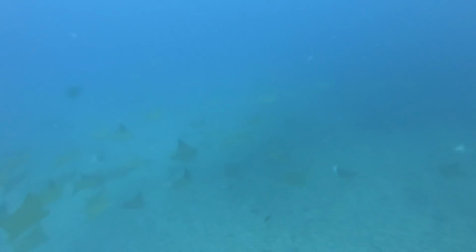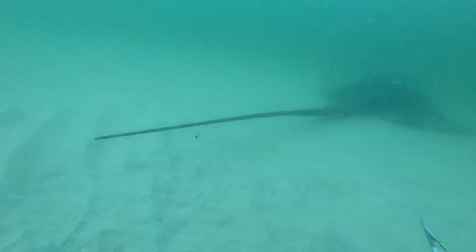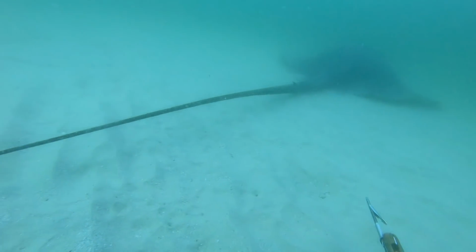We came across these cownose rays and then found this huge smooth ray chilling on the bottom. These big ones are always worth checking to see if cobia are travelling with them. Keep in mind these big rays sometimes have barbs and can strike like a scorpion or side to side, so the best way is to approach them from behind.